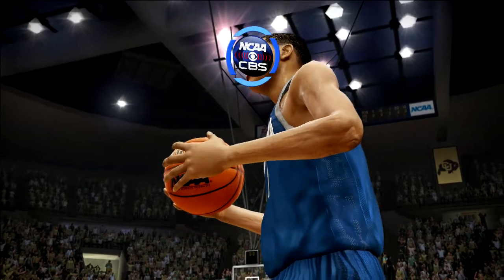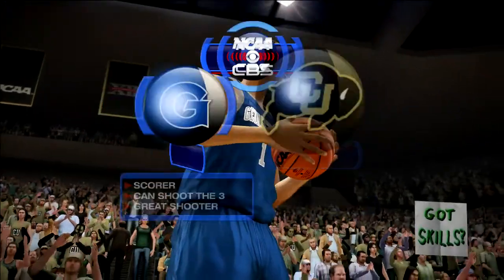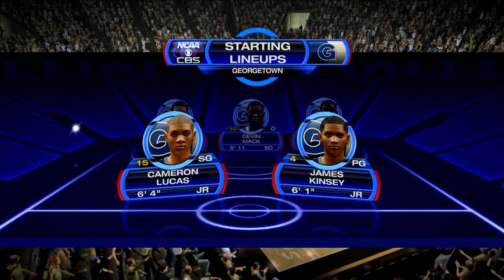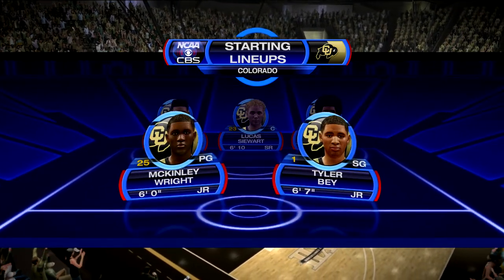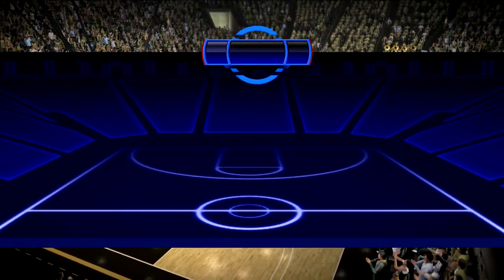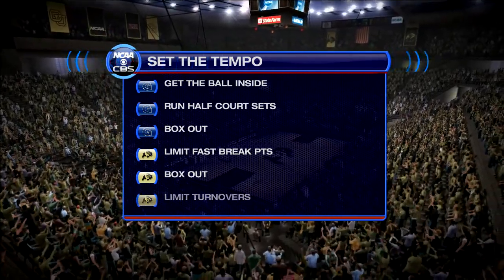Today's game is between the Colorado Buffaloes and the Georgetown Hoyas. And as we get set to tip off, let's take a look at two of the players we'll be following tonight. And, of course, our starting lineup. Guys, check out the matchup at small forward. These two will lead the respective teams tonight. I'm really looking forward to this matchup. When we get going here today, these will be the keys that each team will be paying special attention to all day long.